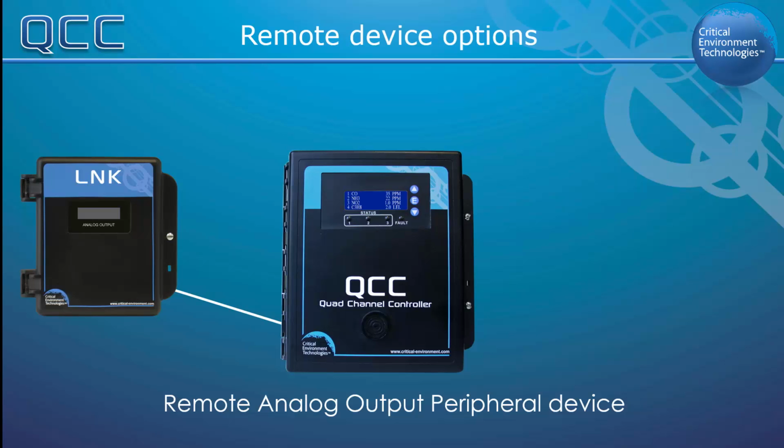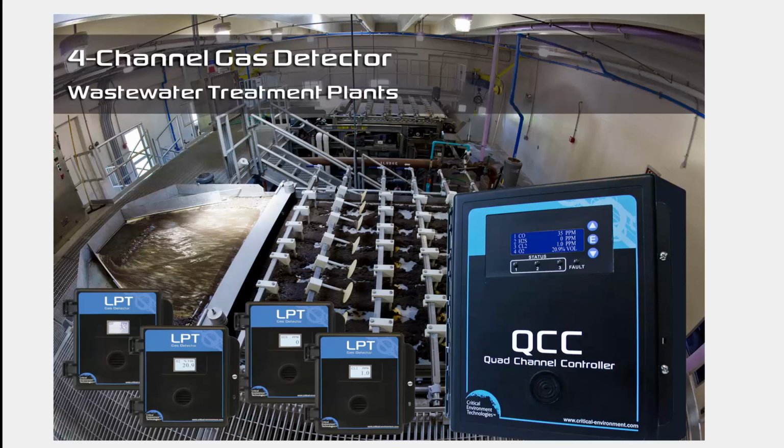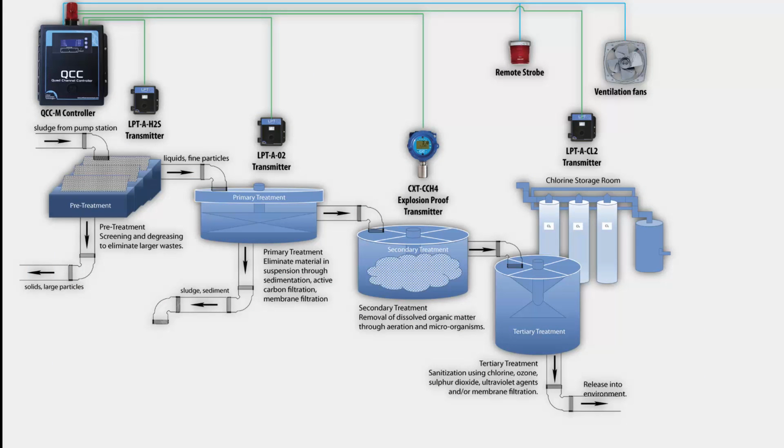The QCC controller is ideal for use in a wide range of applications. For example, in small to medium-sized car park or maintenance garage applications, the QCC with 4 remote gas detectors can be easily configured to monitor gas combinations of carbon monoxide, nitrogen dioxide, propane, hydrogen, or methane, meeting the monitoring requirements of any parking facility. In wastewater treatment plants, the QCC with 4 remote gas detectors strategically placed in the areas that present gas hazards such as the gas storage room, ozone generator room, and water treatment areas will help ensure the safety of the workers, equipment, and facility.